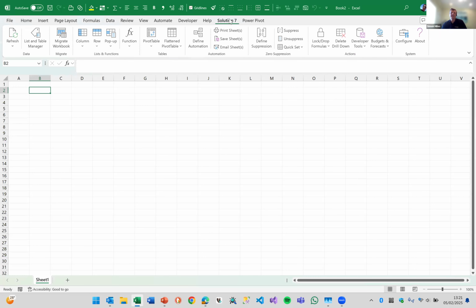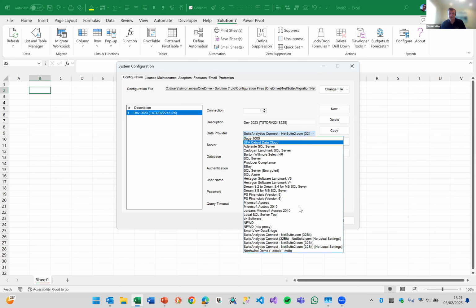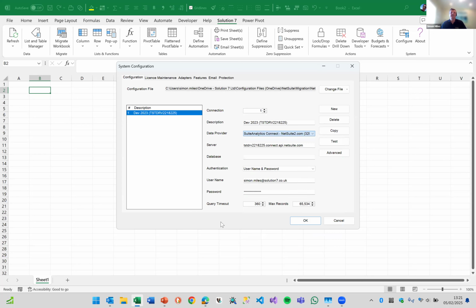The way to check is go to the Solution 7 tab, hit the configure button here, and have a look at your data provider. If your data provider says netsuite.com, that's why we call it NetSuite 1, because the data source officially is called netsuite.com. If you're running netsuite.com, you're running the legacy version, the legacy data source. Otherwise, if you're running the netsuite2.com data source, you are on NetSuite 2.